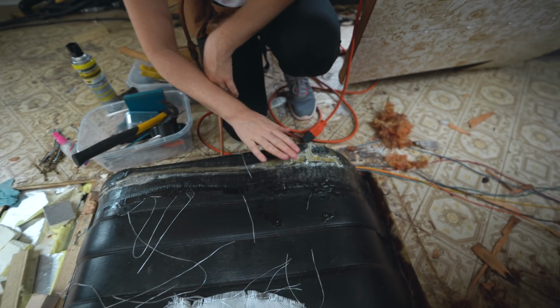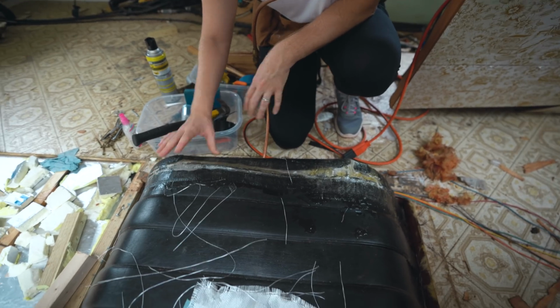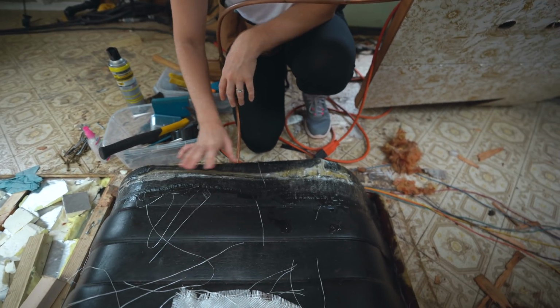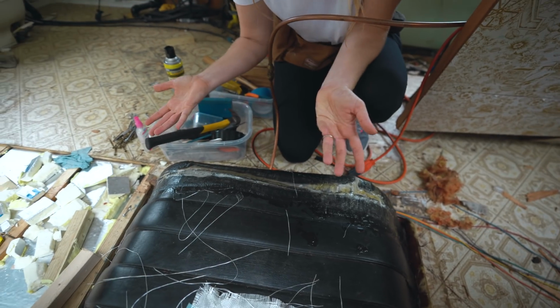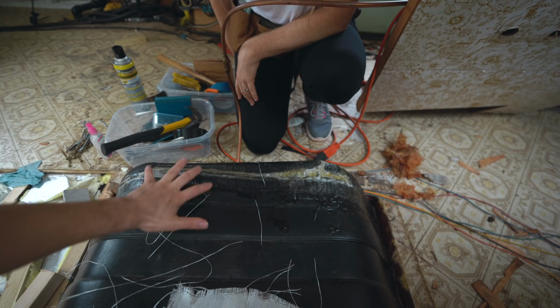No, it's only one layer that we've done. You're supposed to, I think, sand it down and then do another layer. Yeah, so we're gonna do some more to that. Yeah, we'll do that today. It's at least better than a gaping hole, I guess. Yeah, and this is all gonna be covered up eventually anyway, so it doesn't have to look pretty, but it does need to be solid.